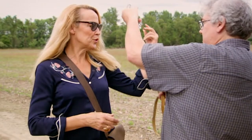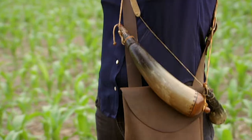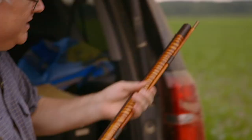This is where you put your gunpowder? That's a powder horn. This is your priming horn. Now you're about set. Oh, one more thing. Last piece of the equipment. What a beauty. Would be this.